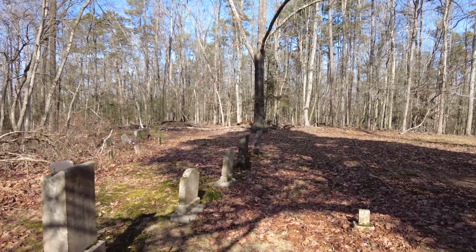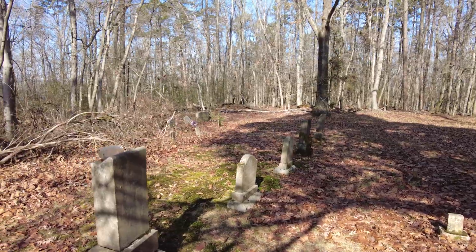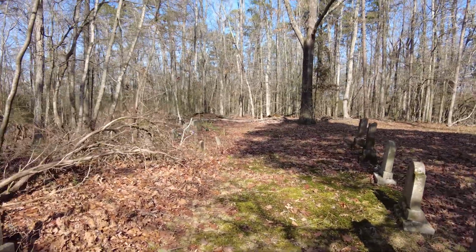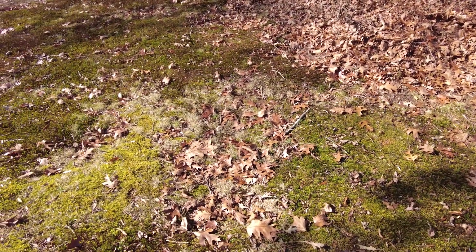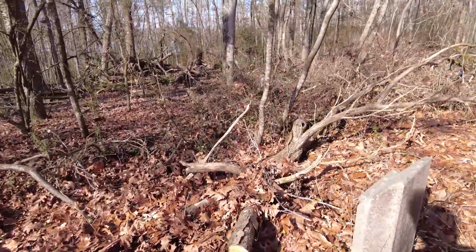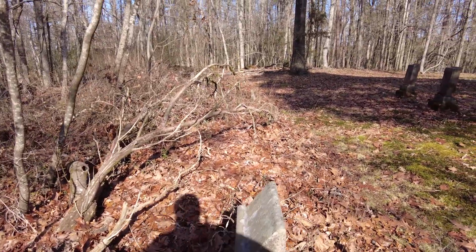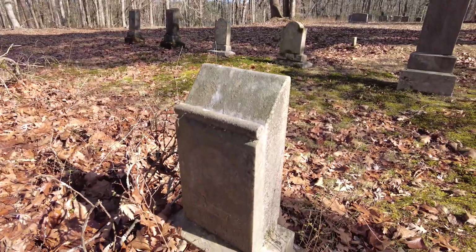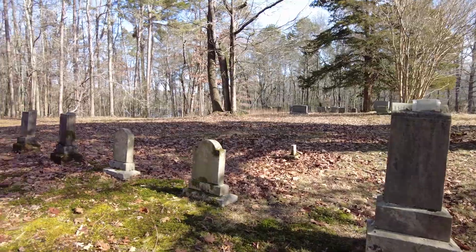Jane T. Wolfe. Why are some of these pointed? See, like here's a good example. I know that there is a grave there, but there is no marker. So some of these are pointed this way, some of these are pointed other ways.